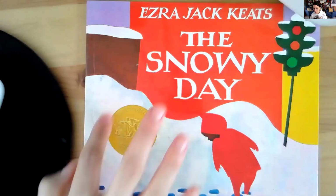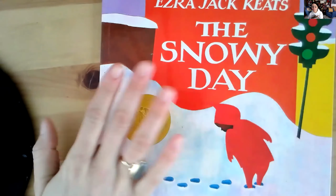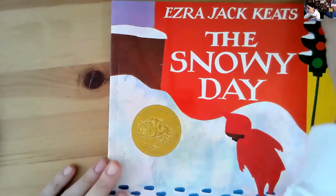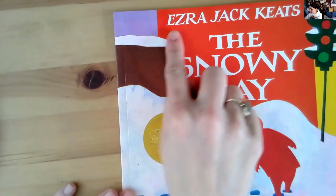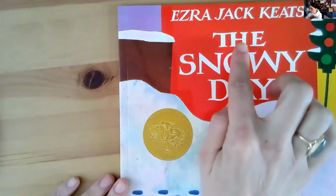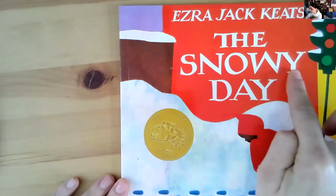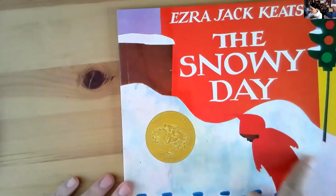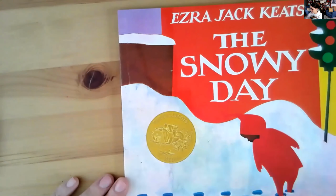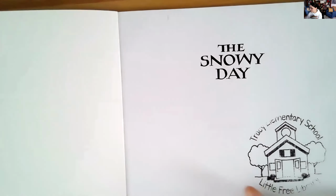Now this special thing on the front cover of our book is called the Caldecott Medal, and that means that this is a really, really good book. And so people who judge books said, yep, this book deserves a medal. That's pretty cool. And I see on the front cover the author, Ezra Jack Keats, but I also see the title, which is going to tell us a little bit about this book. And it has 1, 2, 3 words. The Snowy Day. And I see a little boy that is playing in the snow, making all these footprints, and he's outside in his neighborhood. I see the traffic light. So let's go ahead and listen to what he does on his snowy day.